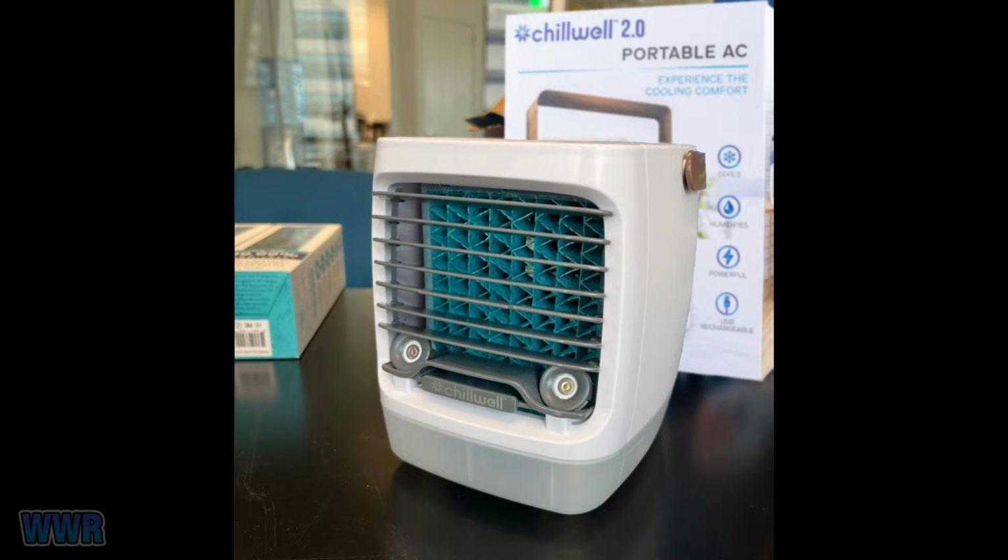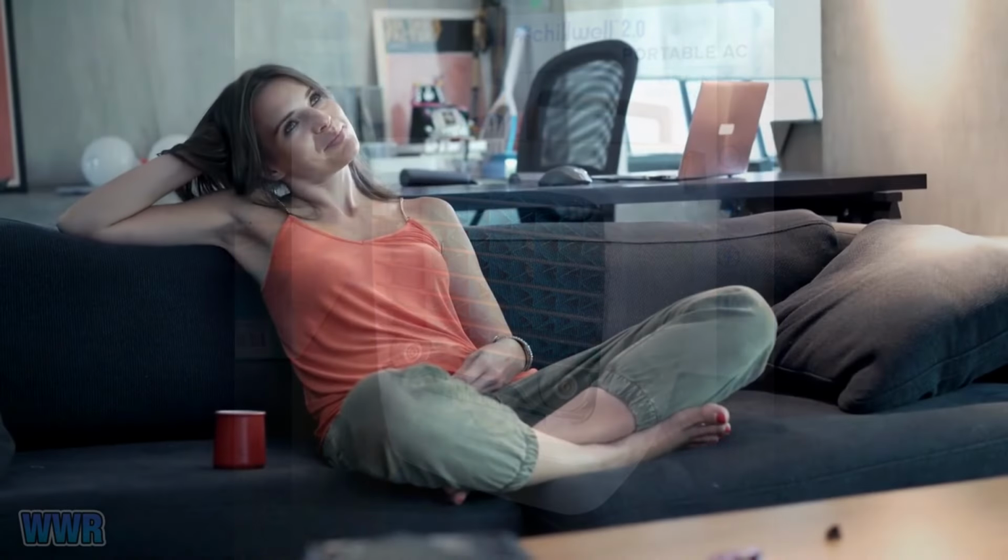It will also add moisture to the air, making for a more comfortable living space if you turn on that setting. You can control the temperature precisely and easily adjust it to the room temperature you desire.